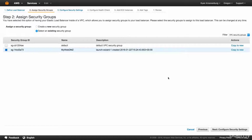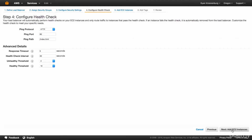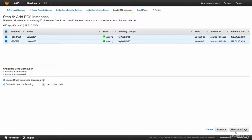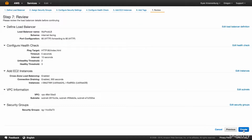And I'm going to put it in the same security group and hit next, and hit next, and we're going to configure a health check, and it'll just be our standard health check, except I will change the healthy threshold to 3 and the health check interval down to 10 seconds, just so that it comes online very quickly. And then I'm going to add in both my EC2 instances. Now, of course, this is going to fail the health check until I actually go in and start installing that index.html file. And I'm just going to hit review and create.